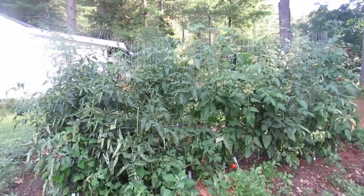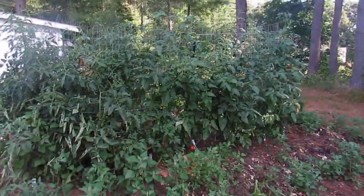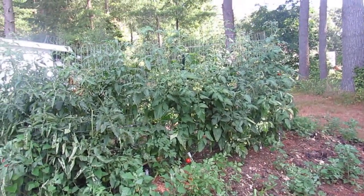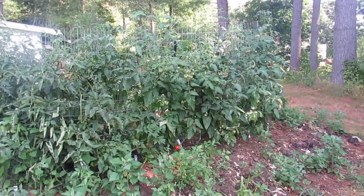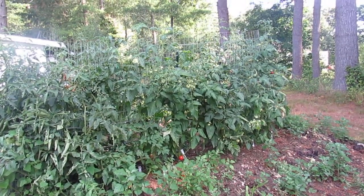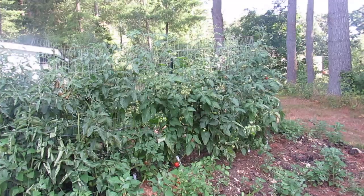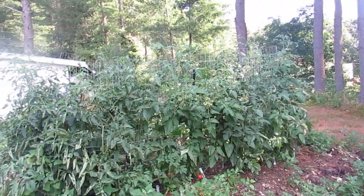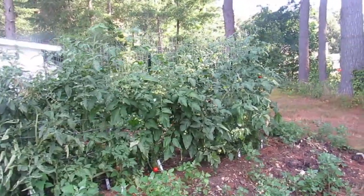So basically what we have is the remainder of a compost pile. We had a huge dump truck delivered, and this is what remains. And so at the end of planting season, I said, I have all these extra tomatoes. I'm just going to put them in the compost and see what they do.